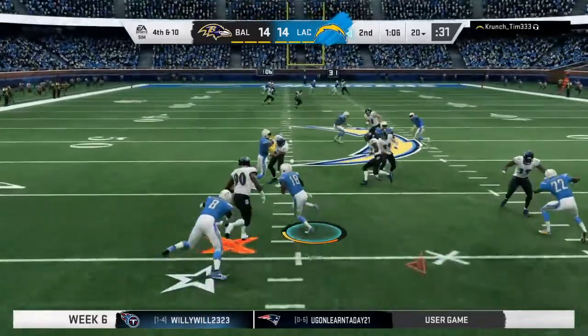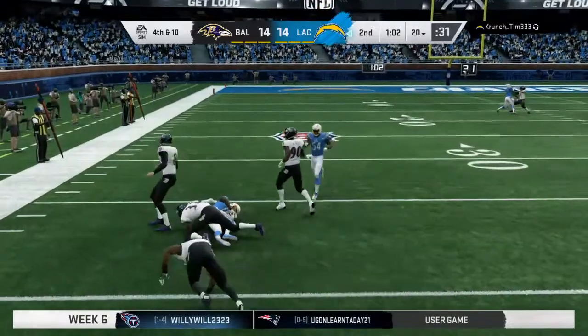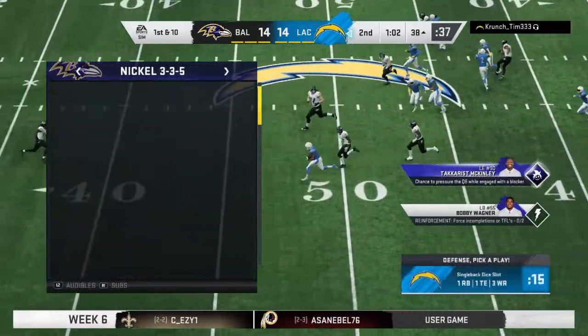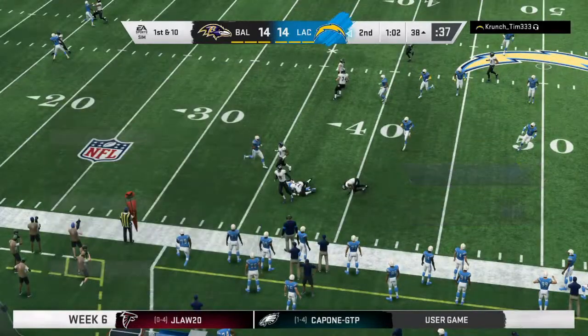Fielded at the 20. Well, that looked for a second like he might take it all the way, but as it stands, it's still a massive return. And the Chargers will be set up pretty well as they take over in great field position.